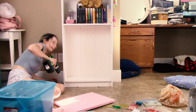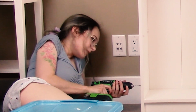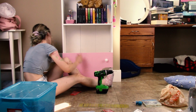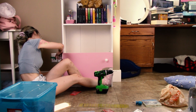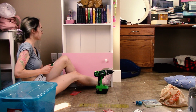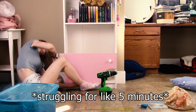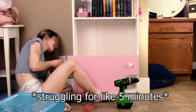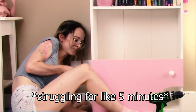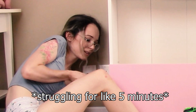I gotta get way down here. Oh, this is so uncomfortable. Okay, let's get into that professional pose once again. And if anyone comments on my posture, you try holding up a piece of wood with your feet while you screw something in. And have good posture doing it. You're not going to be able to. I just need to get one screw in. And then everything will be easier.